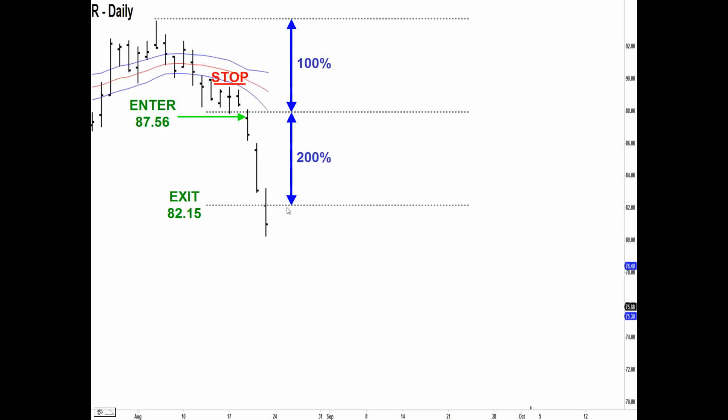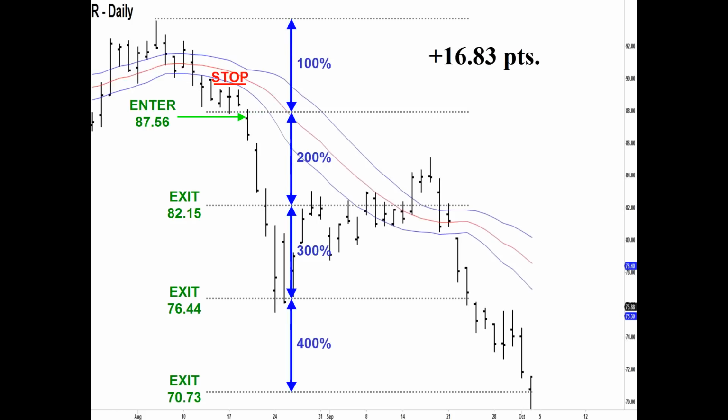Now, if we wanted to go for an even larger move, we could have gone for 300%. And there we're making much more, okay? We're making an extra 5 or 6 points to the downside. Now, what we tell our students is, in the beginning, you should just be trading with 200 or 300% range extension moves, okay? But if you really feel strongly that there's a strong move in a direction, you can go all the way down to 400%. But that's for more advanced or more experienced traders, okay?